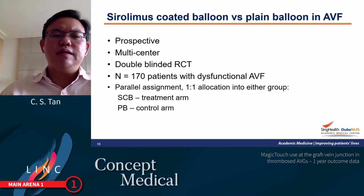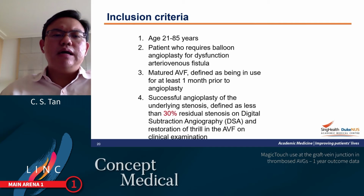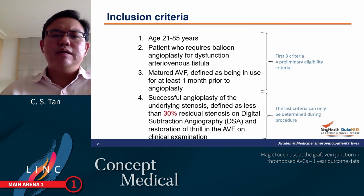We started a prospective, multi-center, double-blinded, randomized controlled trial where we allocate 170 patients with dysfunctional AVF into 2 groups, Sirolimus Coated Balloon versus plain balloon. These are the inclusion criteria. The first 3 criteria are designated as preliminary eligibility criteria. The last criteria can only be determined during the procedure, which is the successful angioplasty of the underlying stenosis, defined as less than 30% residual stenosis on DSA.